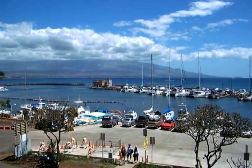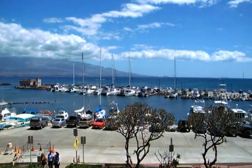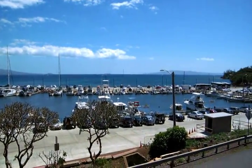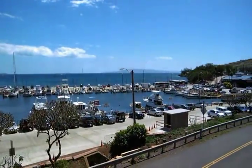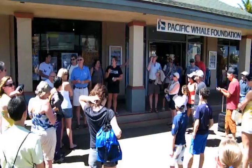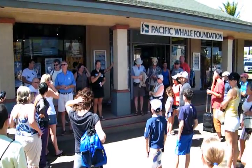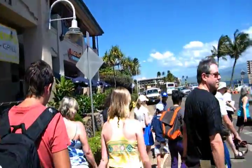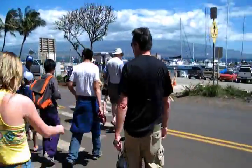Here's a beautiful view of Maalaea Harbor. Many years it's been here. It hasn't really grown too much. The shops and the restaurants have, but the location for the boats has pretty much remained the same. And here's where our guide came to gather us together. And of course, she led us on around the harbor to our boat for the day.